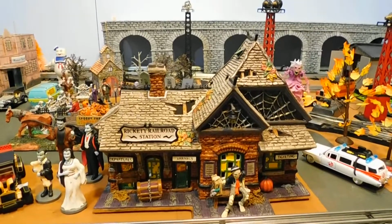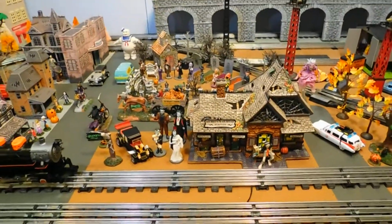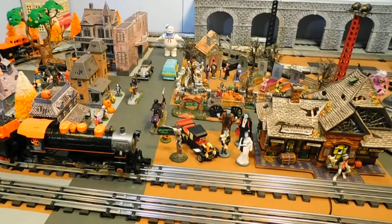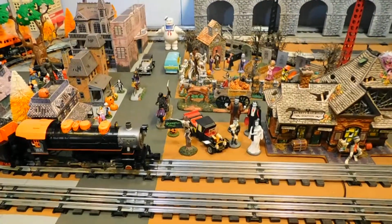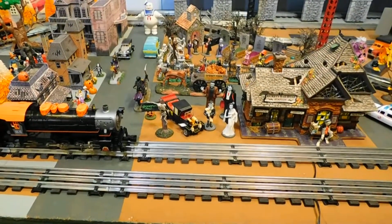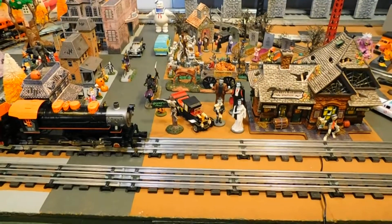Out here in what I call the cave is the Milwaukee Northwestern. And what I like to do, and I've been doing this for years now, is kind of tearing everything apart and redoing it. Now, this year I didn't do anything with the track. This is the same configuration I had last Halloween. However, what I've done is taken off most of the buildings that were on here and replaced them with Halloween buildings and toys and whatnot.